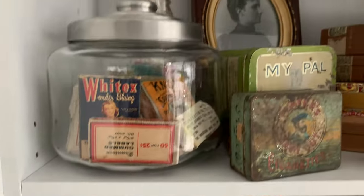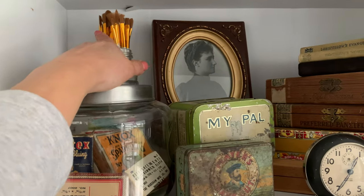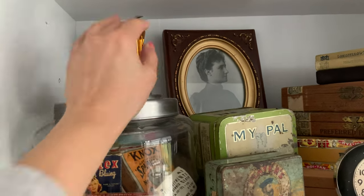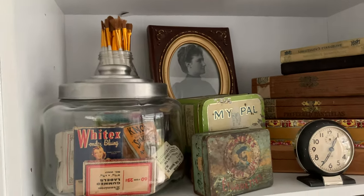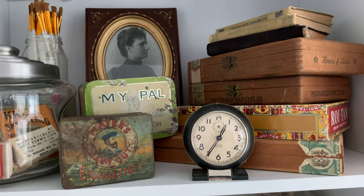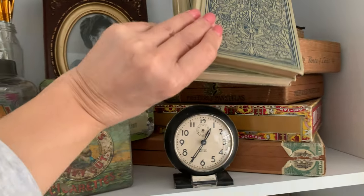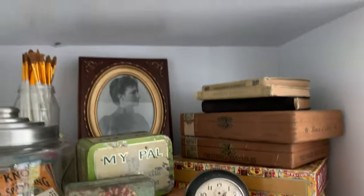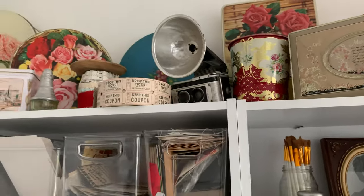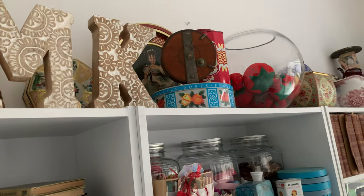And then up here again, I just have some nice brushes for watercolor painting, and I left them separate from my other brushes so I won't spoil them with glue and stuff. Just a couple of things that I found at thrift stores, just things that are pretty, old books. And that's just the upper level of the bookshelves.